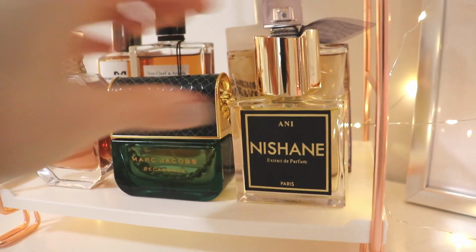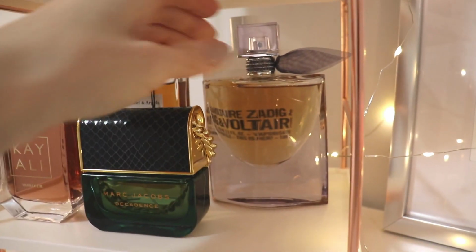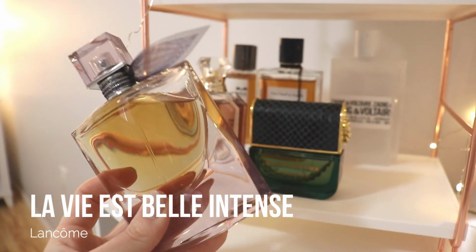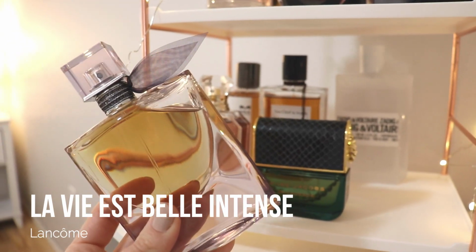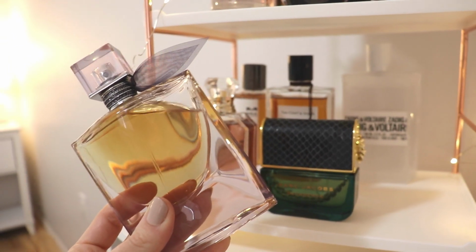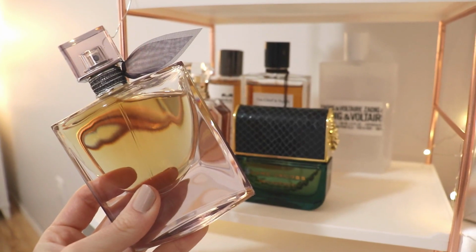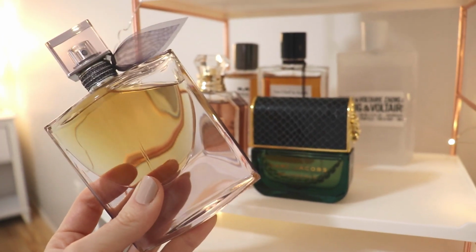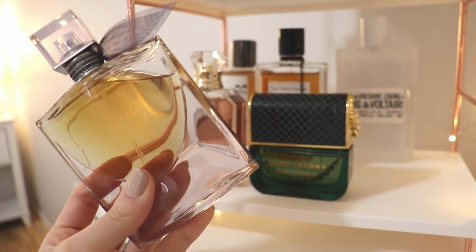Okay, so let's just move this guy out of the way for a moment so that I can get to my La Vie Est Belle. So the one in front of Zadig and Voltaire is La Vie Est Belle Intense. And yes, the juice is a little bit off colored in this because I think this is an older bottle. This one is actually pretty new to my collection, and this one is very similar to the original La Vie Est Belle, but this one also has quite a heavy dose of whipped cream and hazelnut as well.